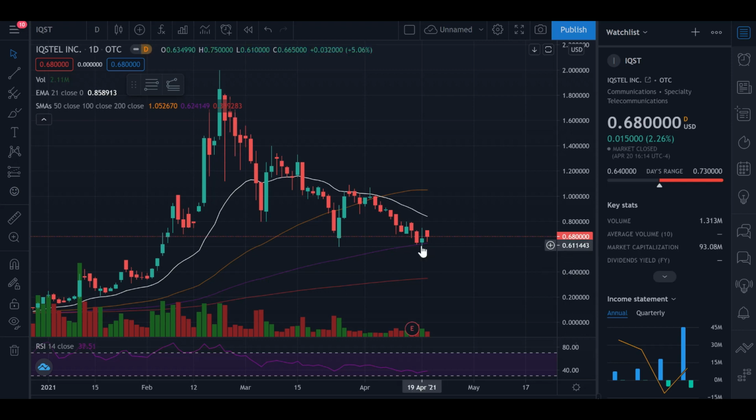So seeing that it has bounced off this 100-day moving average shows that this is a good line of support right here, and it's previously bounced off here as well. So if I just draw a line here, you can see that here at 58 cents it has bounced off before as well. As this is the daily chart, you can see it bounced off on the 25th of March. It bounced off around 59 cents, and it did just about touch that again in the past couple of days.